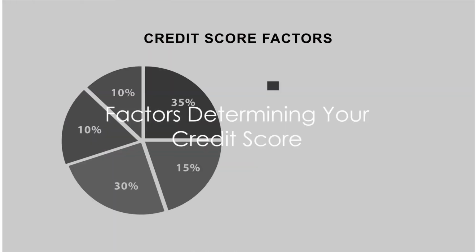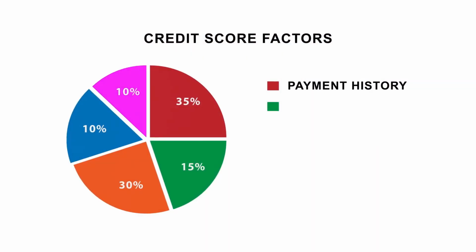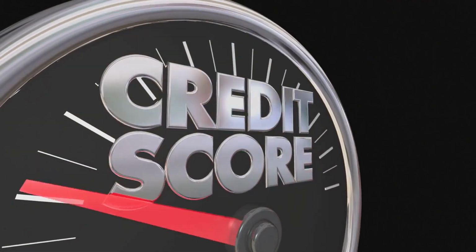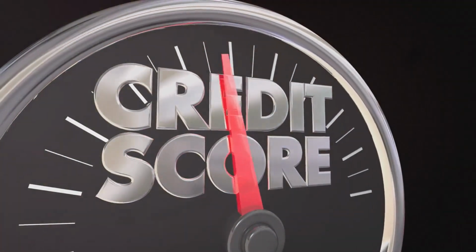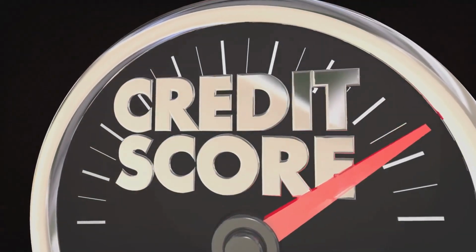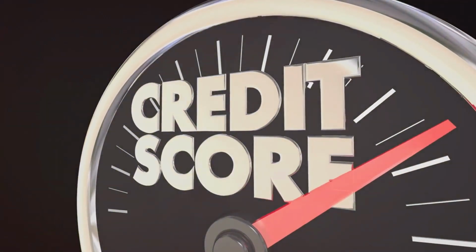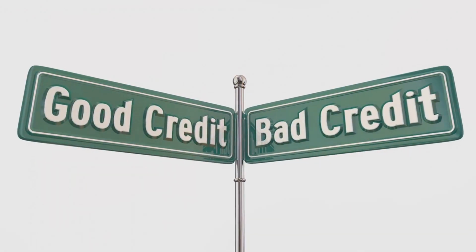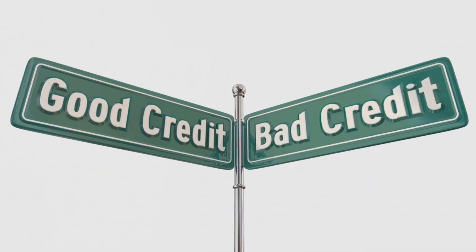Now that we've laid the groundwork, let's delve deeper into how your credit score is actually calculated. Have you ever wondered what factors determine your credit score? Let's break it down. Your credit score, that 3-digit number that holds so much sway over your financial life, is determined by 5 key factors. Understanding these components is like having a roadmap to a healthier credit score.